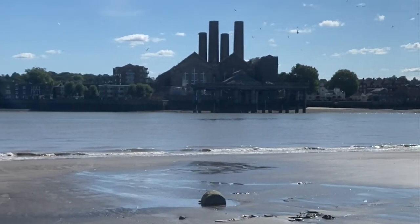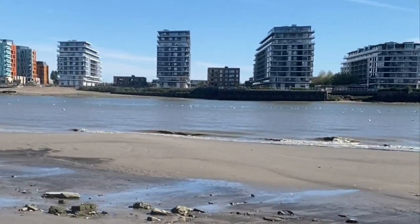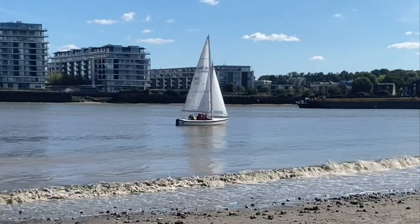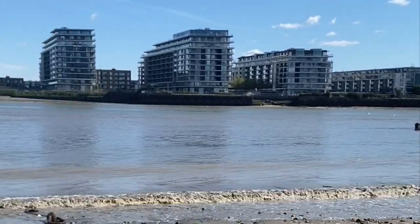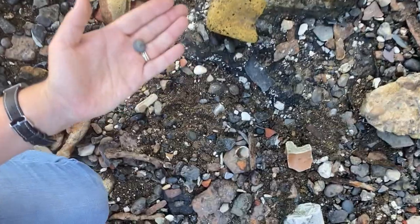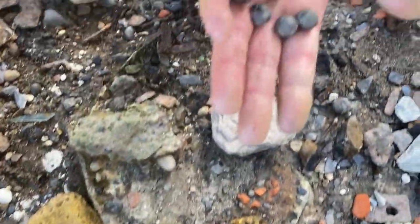Bonus section. Okay, guys, what I want to do is just show you some of the finds other people found, not me. These are finds from other people, and they were found on the foreshore when Steve Brooker, Mud God, and I were doing the Mudlarking Masterclass to raise money for the RNLI. As I said before, we raised £900, which was incredible. So here are some finds that people found that day.